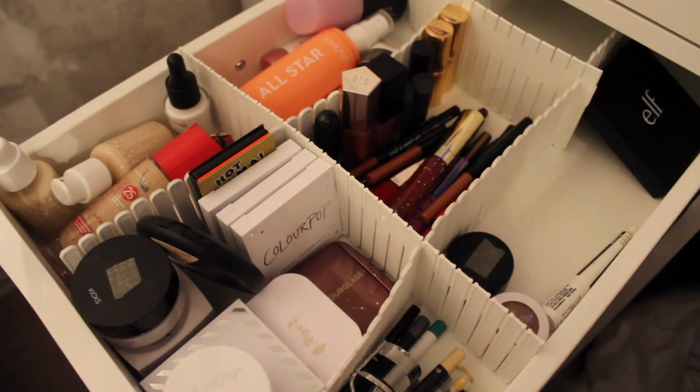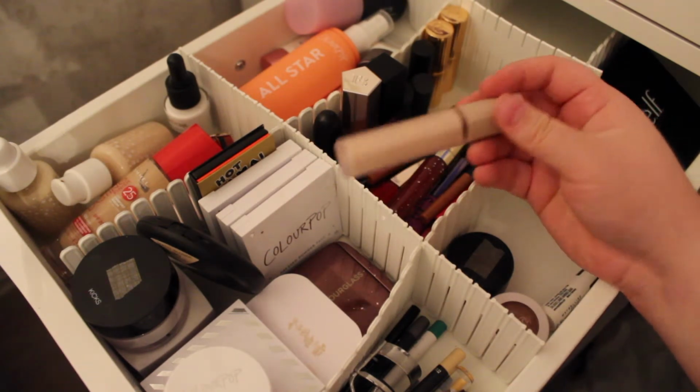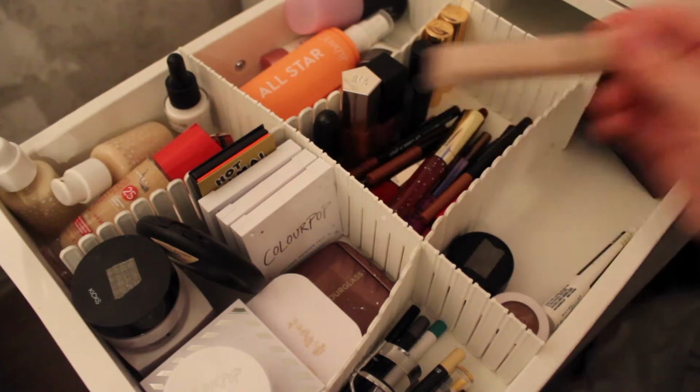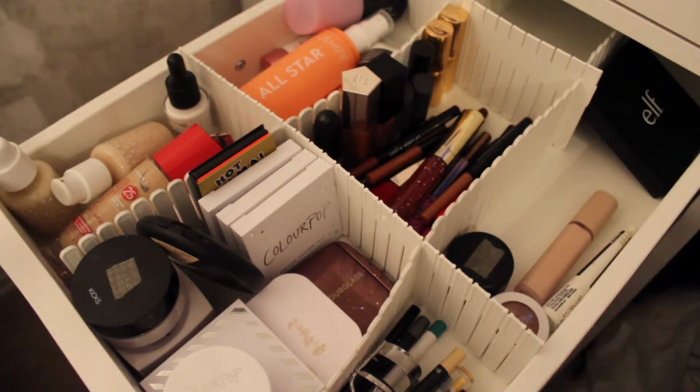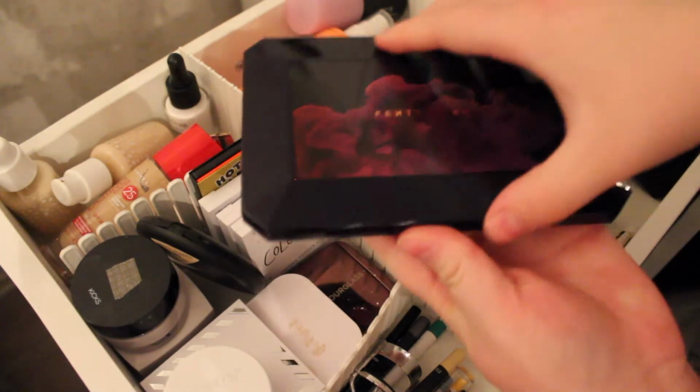For eyeshadow, I picked out a primer. This is the new Fenty Beauty Eye Primer, Pro Filter Eye Primer I think it's called. Haven't tried this yet, so I do want to give it a go because one of the palettes I picked out is the Moroccan Spice. Haven't had a chance to play with this yet.